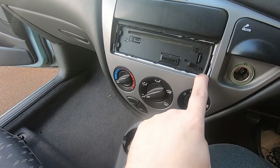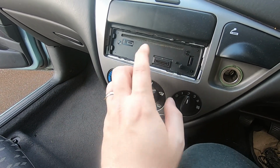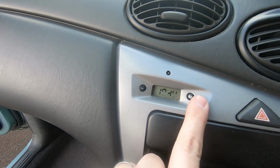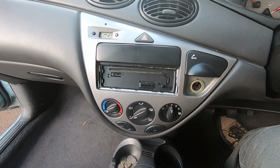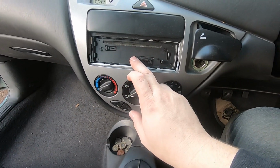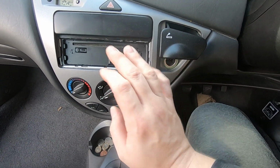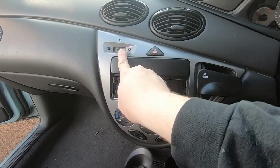Now obviously that's got a single DIN cage. I'm a bit worried that when the new unit goes in, I can't remember if it actually needs a cage or not. We'll see. And as you can see from the clock, it is knackered. So yes, order of the day, if I remember rightly, is that needs to be removed. Obviously the radio needs to be removed. There's a couple of screws somewhere, although that might be for the actual radio unit. I can't remember if it's for the trim or for the radio unit. I think it's for the trim. Is it? Yeah. And then I can get at the back of that.